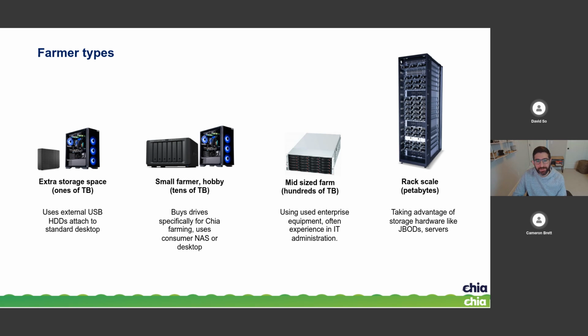And so SAS JBODs kind of solve all these problems, right? It's a kind of a nice house for all the drives. And Chia farmers that are going to petabyte scale, that we have a few people in the community that are doing this now, quickly figured out that this is the right way to go.